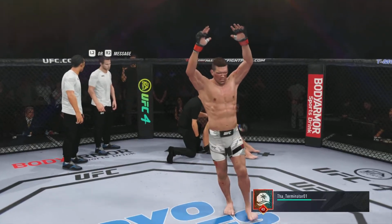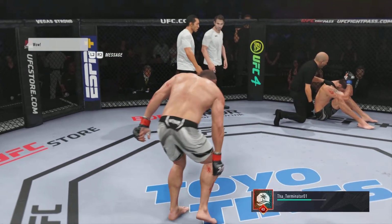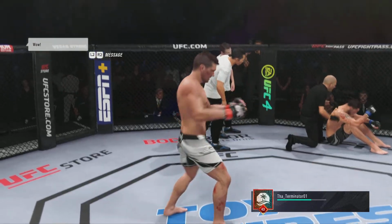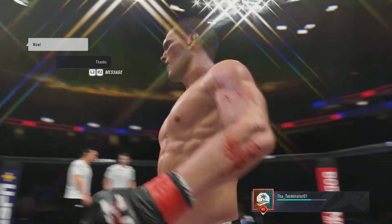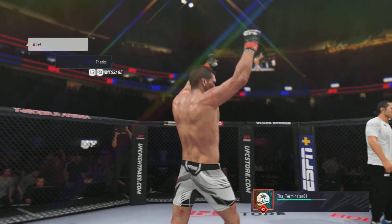Just an absolutely gorgeous shot to spell the end for his opponent. Crowd is absolutely loving it. He gets the near-perfect land. I'm not even sure his opponent saw it coming, but just the way he drew it up here tonight, saw that little crack of an opening and barged right through it to get the knockout.